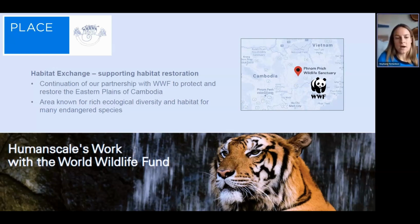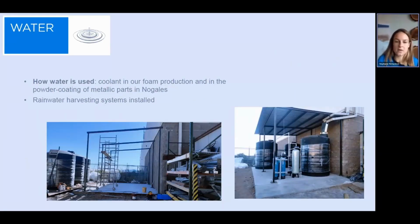So the water petal asks manufacturers to identify where in their process they use water, and it requires that those water needs are now met by on-site harvested rainwater. So Humanscale uses water for 2 reasons. We use it as a coolant in our foam production and in the powder coating of metallic parts. Our paint line is set up at our Nogales facility, where we powder coat seating bases, seating chassis, mechanism parts, and aluminum monitor arms.